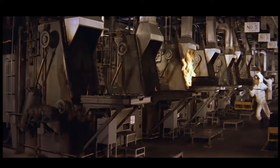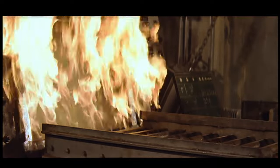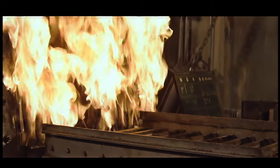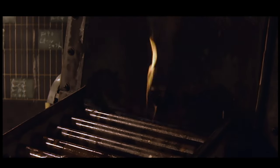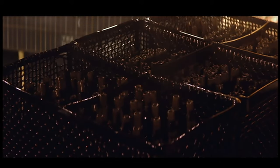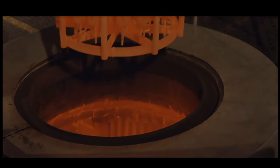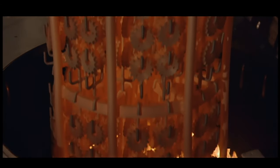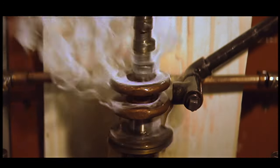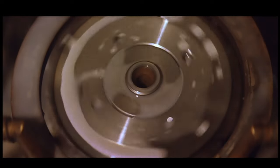The heat treatment section. All built-in parts of the engine are hardened by gas carbonization in a high frequency system in order to improve durability. Frequency hardening of the camshaft. Sprockets undergo high frequency hardening.